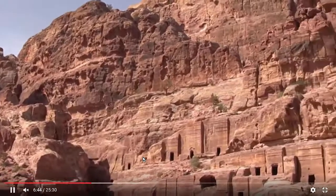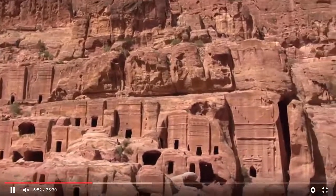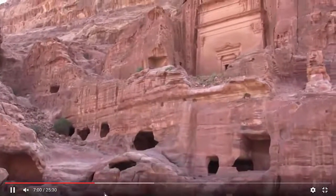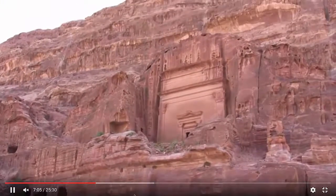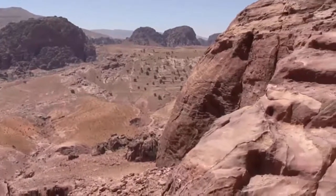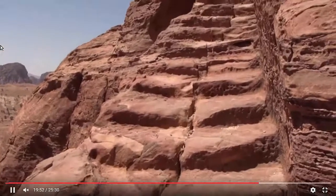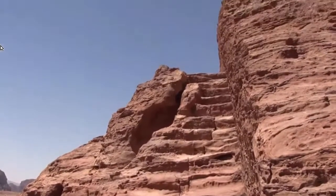Look at the stairs going to nowhere. Could you imagine the effort put into that? It's incredible. The time it would take. Look at all these hollows out of there. These are tombs, people. That's what they're supposed to be. The people who lived here during the time lived in tents, by the way, but these are tombs. They've never found a single body in them, but still, they're tombs, okay?